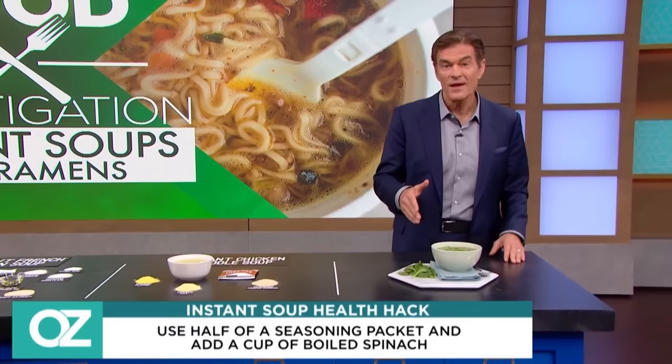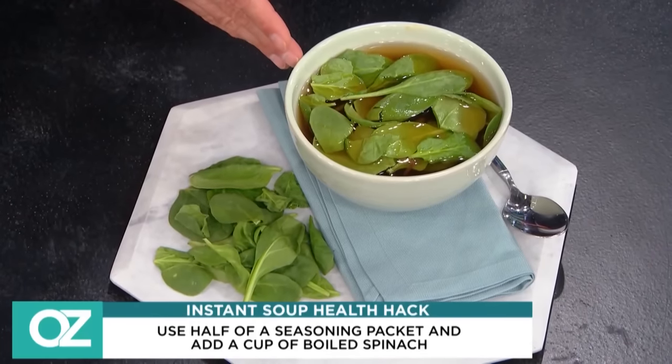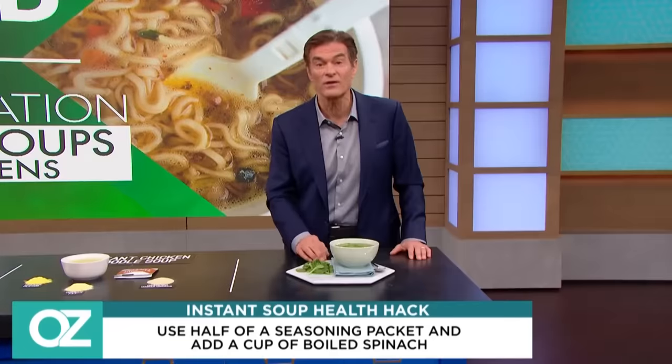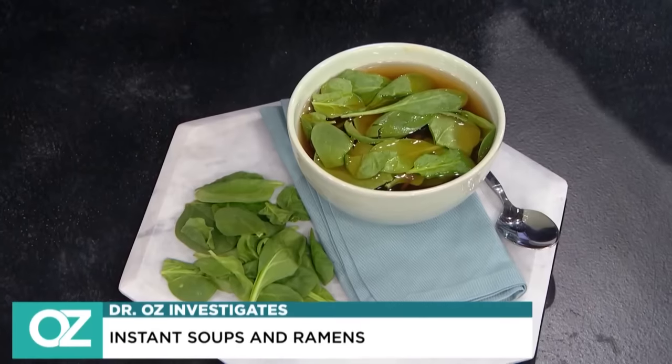You don't need most of it. Then add a cup of potassium-packed leafy greens like spinach, one of my favorites, which can help with blood pressure anyway, but can counter the extra work that your heart has to do to pump all that sodium. It would look like this, easy to make, simple, no lost time, and even healthier.